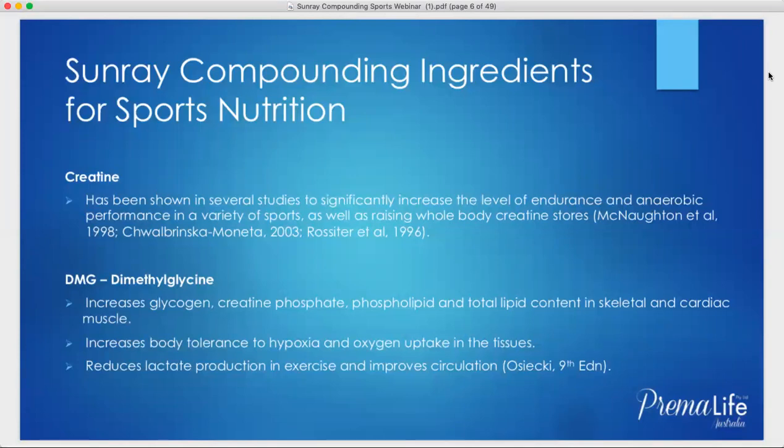We'll micro after. The dimethylglycine, as I talked about before, increases glycogen, creatine, phosphate, phospholipid and total lipid content in skeletal and cardiac muscle, increases body tolerance to hypoxia. This is very, very important for people that are training in hot weather where they're sweating a lot, and oxygen uptake into the tissues. Reduces lactate production in exercise and improves circulation. Next one.